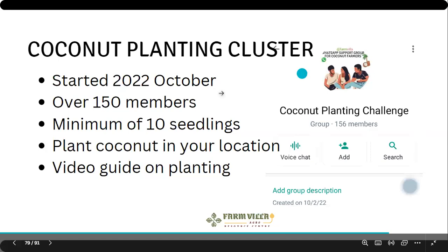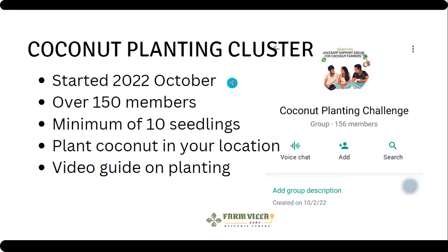Now look at it, Coconut Planting Cluster is a group that started in October 2022. Yes, I remember, October 1st. Presently over 150 members, and every one of them has coconut plants. A minimum of 10 seedlings, that's what you start with. There are people with 1,000 seedlings in their coconut farm. There are people with 500. There are people with 10. There are people with 20. We are all learning.